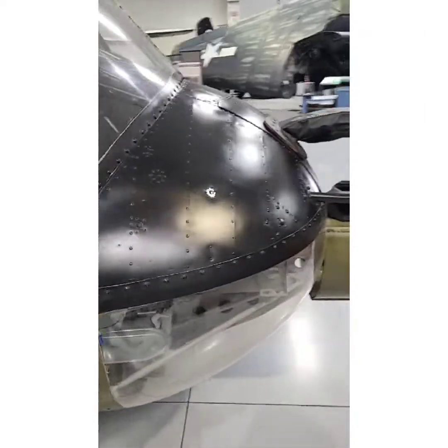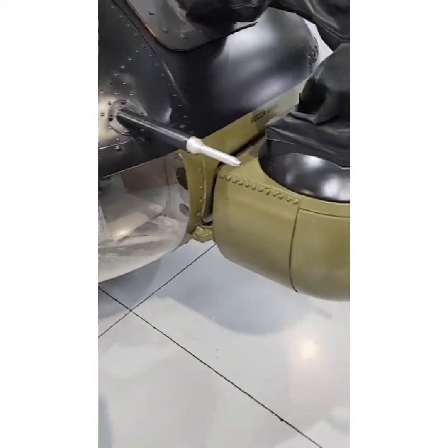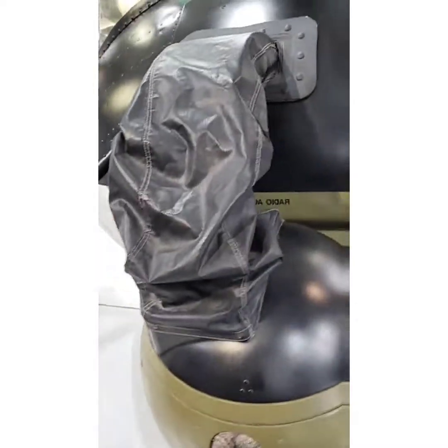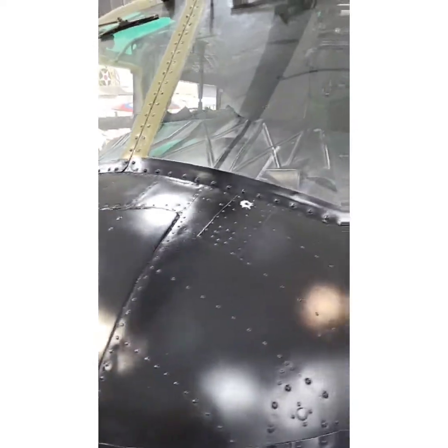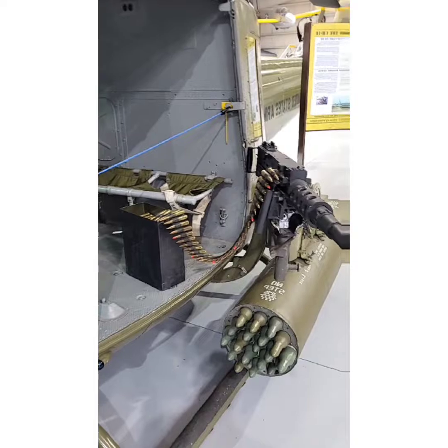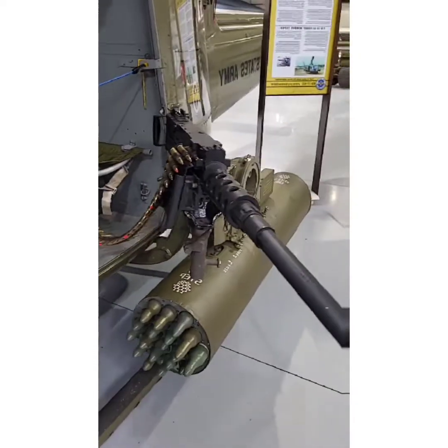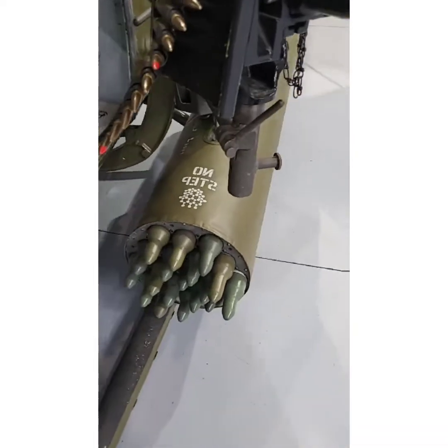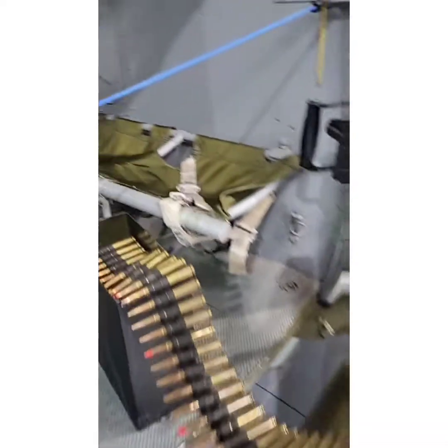Right up here, it has a 30 caliber cannon. You know, something very similar to what Wild Bill would have been in. Then we had the 50 cal here on the wing. You see it rotates out. Then you have your Hellfire missiles here on the side.